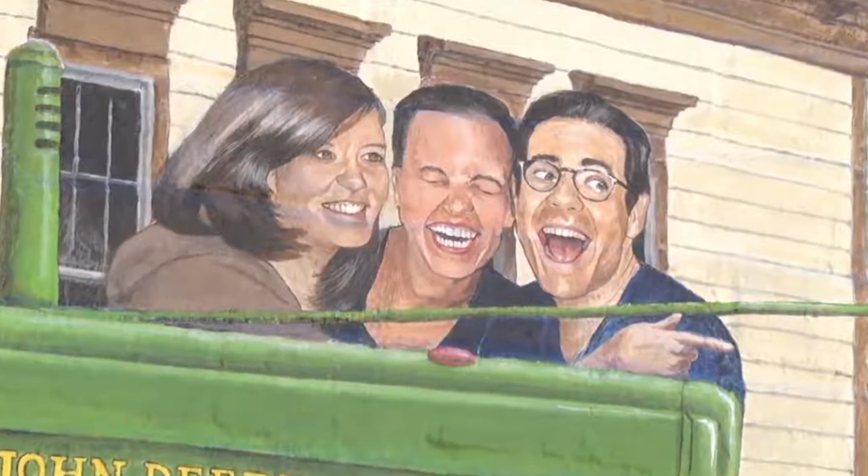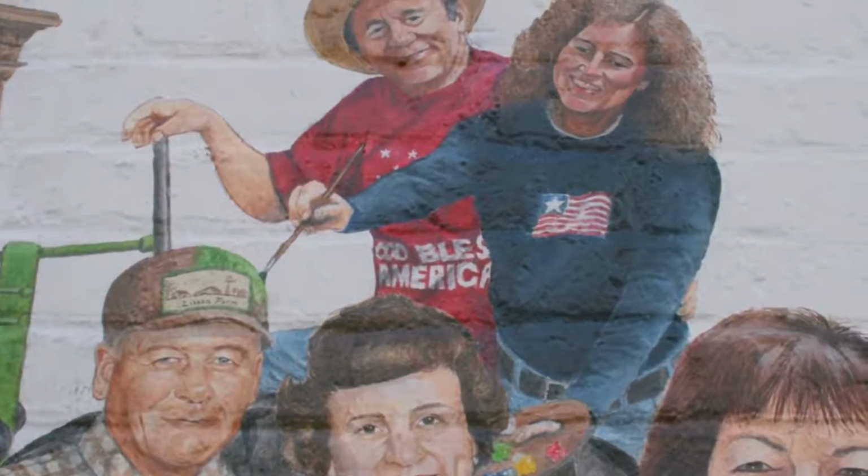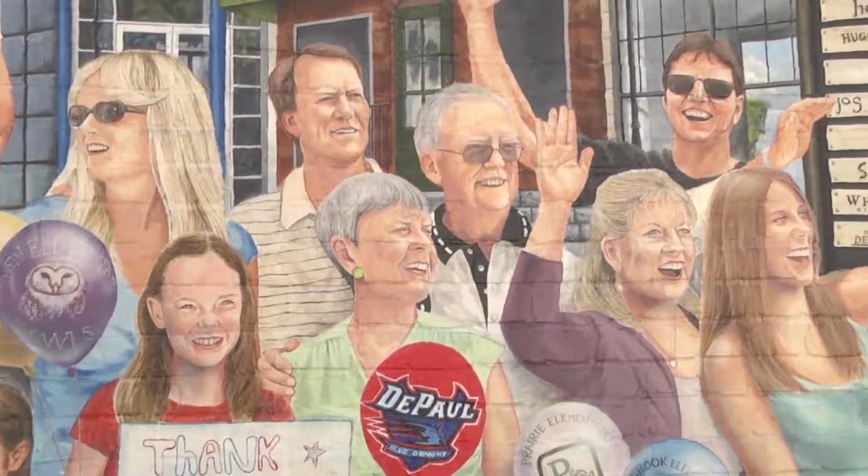We're on the John Deere tractor, which was my dad's, and my mom and dad are in the front, and I'm painting my dad's hat, which has the Listen Farm on it. And there's a story like that for every spot on the wall.